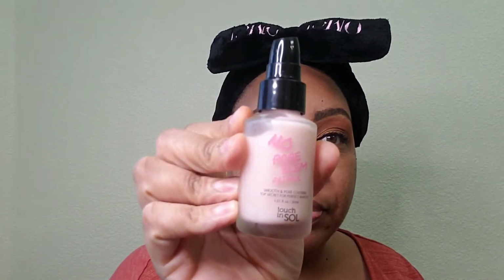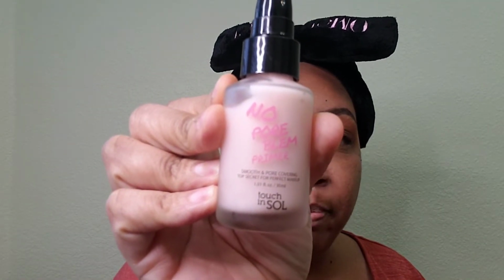So what we're gonna do now, I'm gonna use a primer. This primer is a No Problem primer. Hopefully you can see that. No Problem primer from Touch in Sol. So yeah, I'm gonna put that on as my primer for my foundation. And of course you wanna skip the brows, okay? And this primer is really good for giving you that airbrush look, okay?